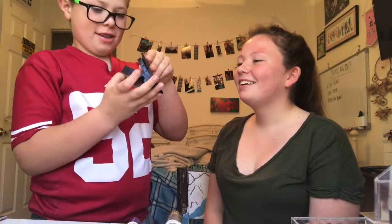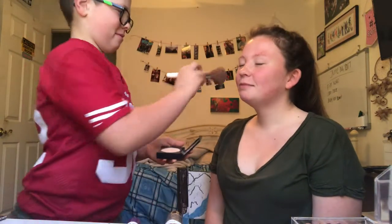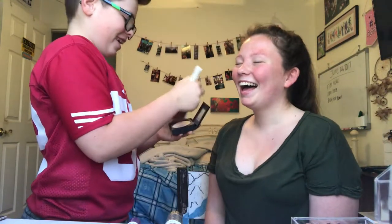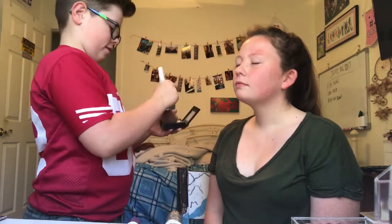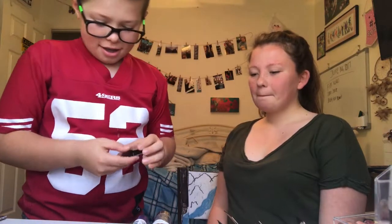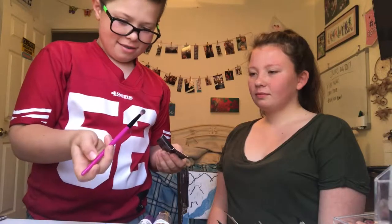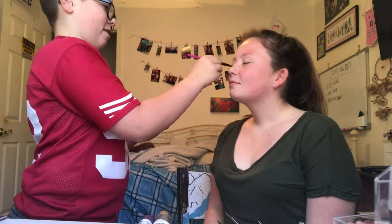How do I open this? Can you? There. Go. I don't know what I'm doing. With this one, what's it called? It's called Teddy. What's this? I'm not sure if I think I used this. Okay. Not sure if I'm doing this wrong, but okay. Okay, put it in there.